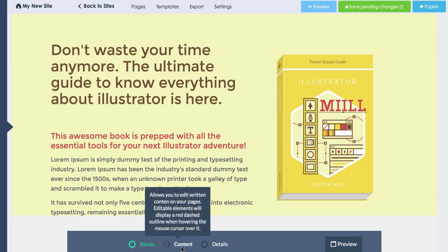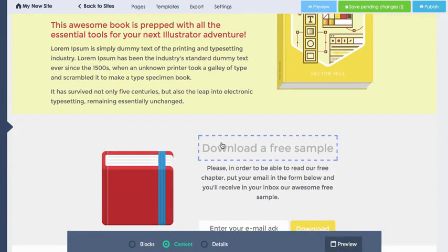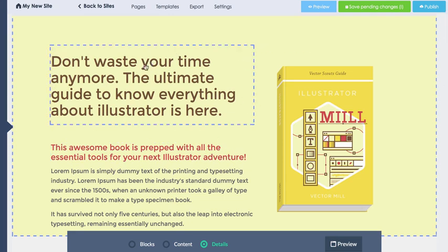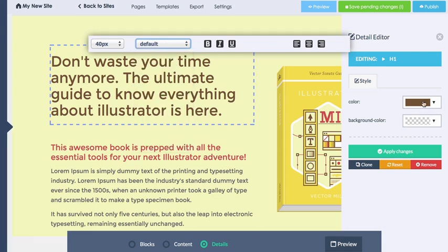Everything within the blocks, all the content, can be edited too. You can simply click on the content, write new text here, and update the content. And that can be done for all text in all blocks. Finally, the details inside each block can also be changed. So I can click on the text here, I can change the font size, the alignment, whether it should be bold, italic, underlined, which font it should use, and also over here which color it should be, and the background color for it, and so on. And you can do that for all text as well.